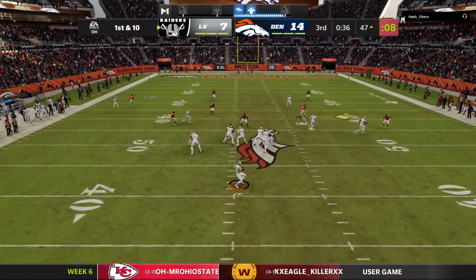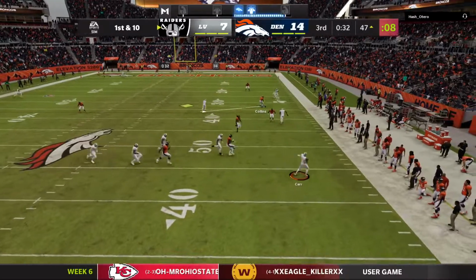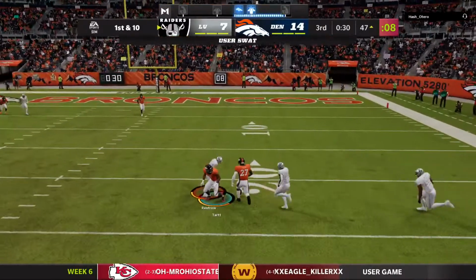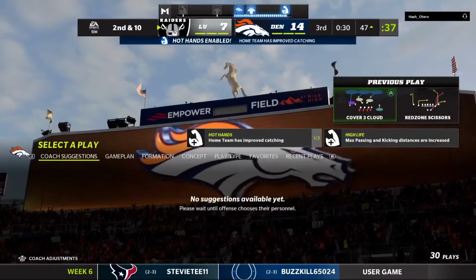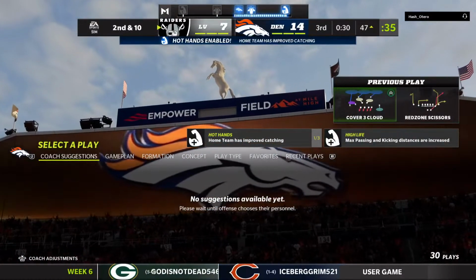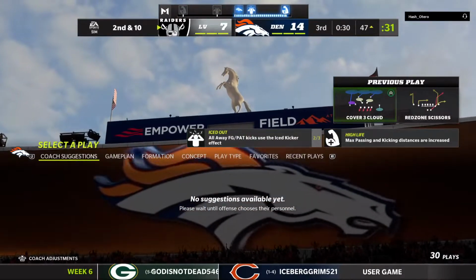Now Carr. Flush to his right. That's going to be knocked away and incomplete. Well, defensively, they haven't let him just sit in the pocket and get comfortable, and that's opposite a lot of game plans in today's NFL.